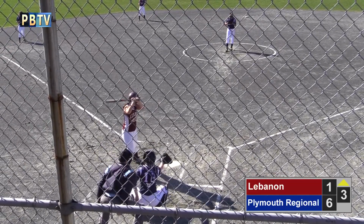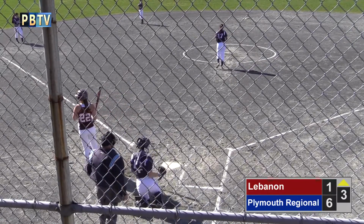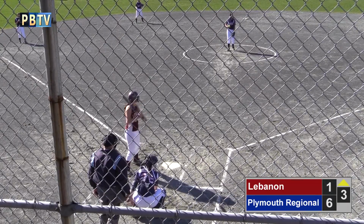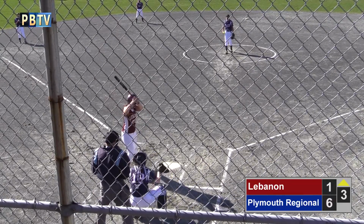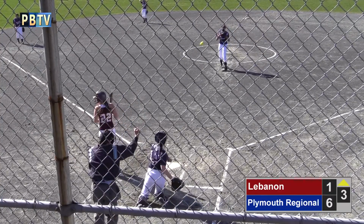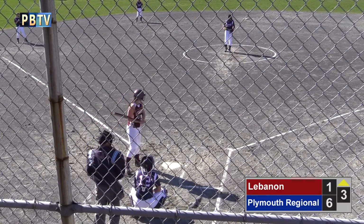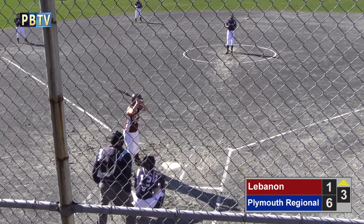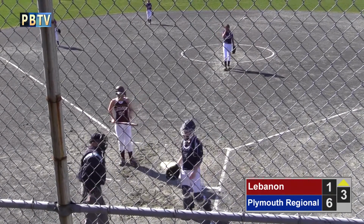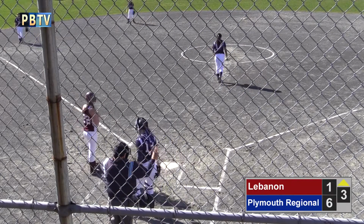So here comes batter number 2 at the top of the 3rd. Pitch is low. That'll be a ball. I don't like arguing with the ump, but I thought that was a strike. Yeah, I thought it was too low. I also thought it was a ball. That's right down the middle for a strike. So this is batter number 2 here for Lebanon as they're down 1-6. That's going to be fouled into the right field, right behind the dugout. Going to be strike number 2.